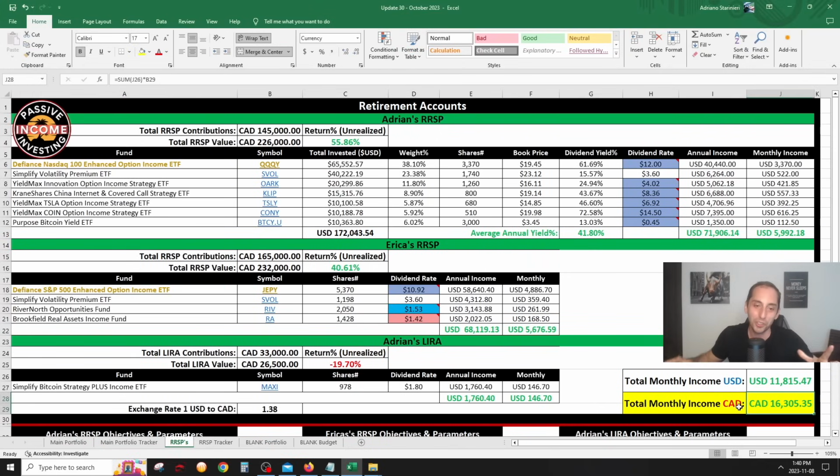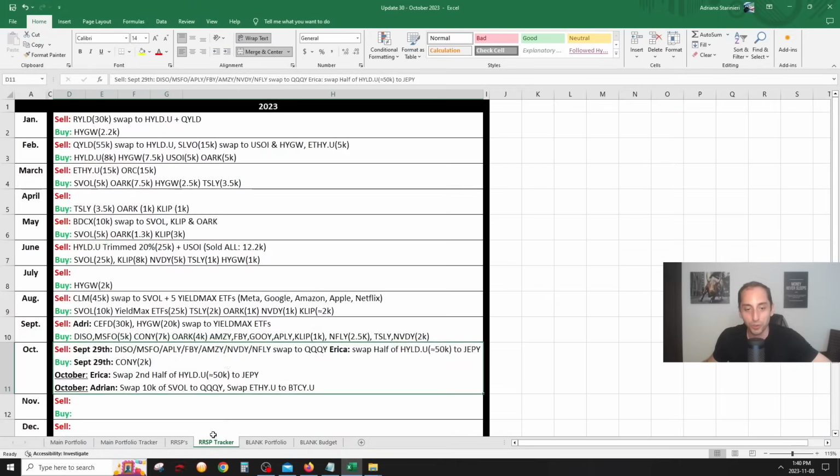Of course, take that with a grain of salt. Remember that something like JEPY and even QQQY, yes, they have a lot of income, but it doesn't mean you're going to get 50, 60% total return every year. Yield does not mean total return. So I'm very excited to see how it works out. I know these are newer ETFs, but this one's going to be on drip and it's just going to compound away. So I'm very excited to see the compounding effect over time. So that is the major move.